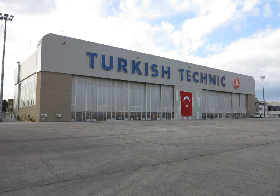Topic: Turkish Technic's capabilities. Turkish Technic performs aircraft base and line maintenance, engine and APU maintenance and component maintenance services for the types listed below. Most engine work has moved to Turkish Engine Center at SAA, on the Asian, Anatolian side of Istanbul.